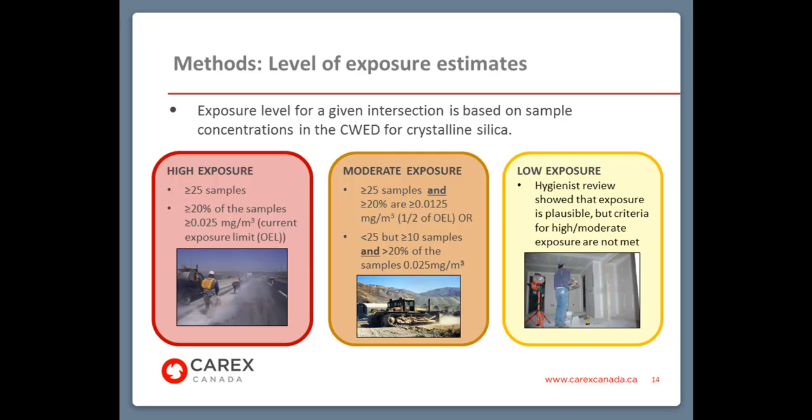Continuing with our silica example, the criteria for high, moderate, and low exposure are shown here. For high exposure, we have chosen a concentration threshold of 0.025 mg per meter cubed, which is the current ACGIH threshold limit value, or TLV, for crystalline silica. This TLV was set to prevent pulmonary fibrosis leading to lung cancer, so we think this threshold is important for cancer associated with silica exposure.